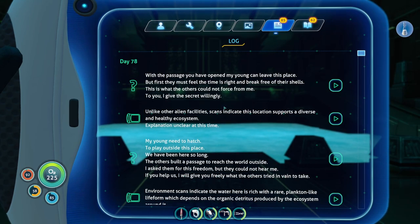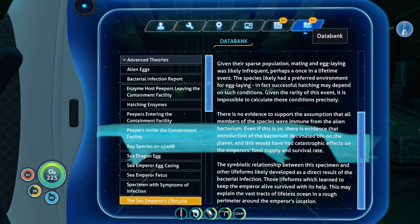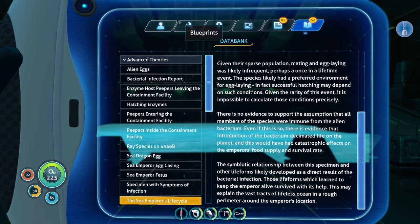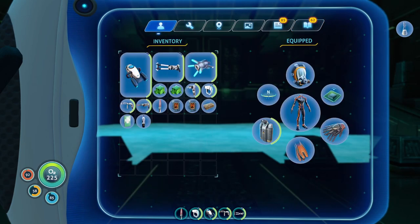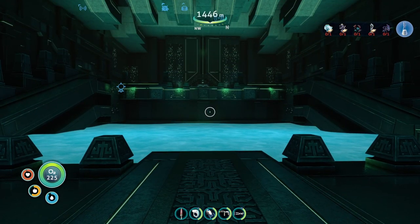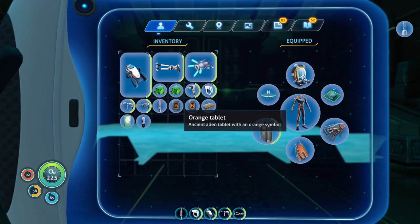Yep, like I was talking about. Hatching, they can leave this, but you must do the hatching enzymes. Very cool. Advanced theories. But yeah, that's the end of the episode. We did not have to use these orange tablets, apparently.